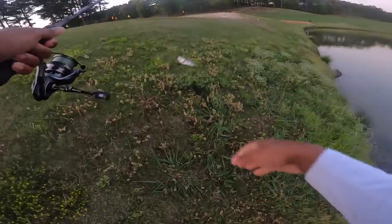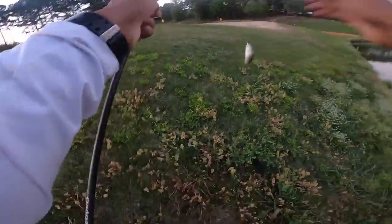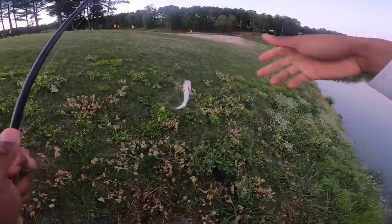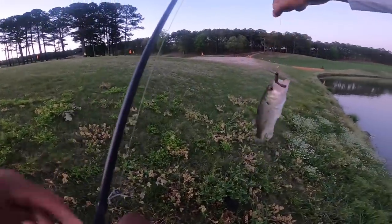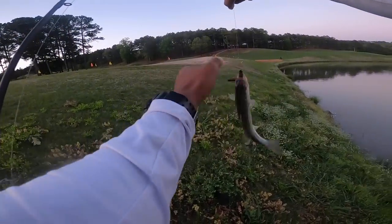There we go. He hit it two or three times and he kind of pecked at it and I let my line go slack. I didn't feel him bite it. I just popped him. All right, we're gonna leave this spot alone and try to catch one on that Chapo.